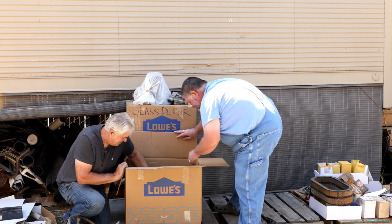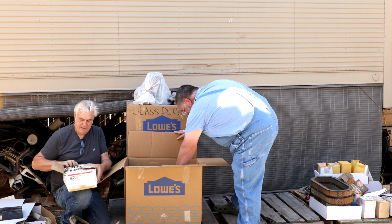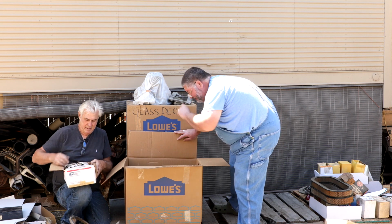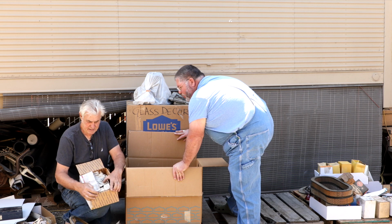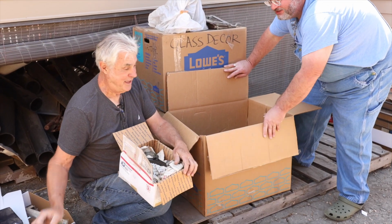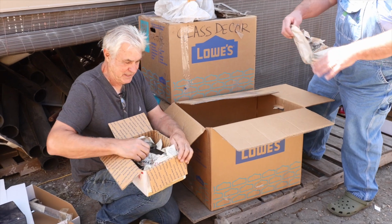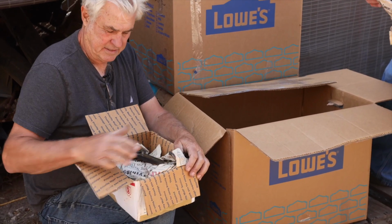All right, I always like it when there's a box inside of a box. A box inside of a box. What do we got? Let me see a piece of newspaper, John. Oh, okay. Connecting rods. You want to see what the dates are. Yeah, connecting rods.